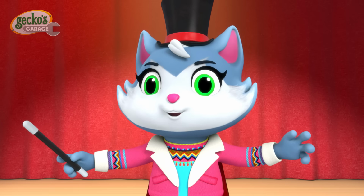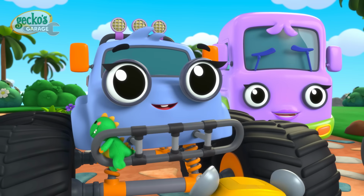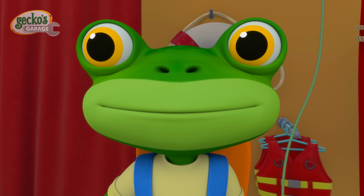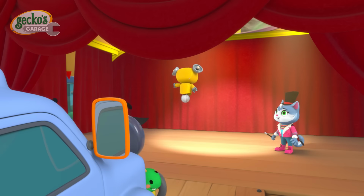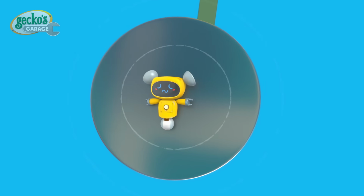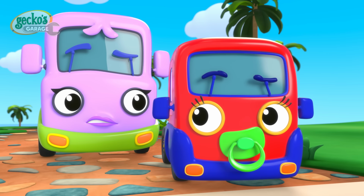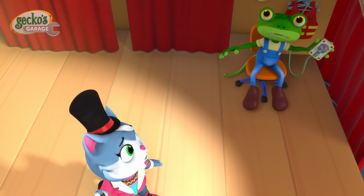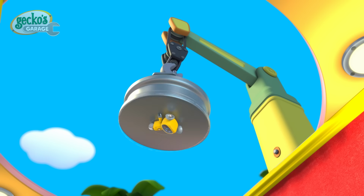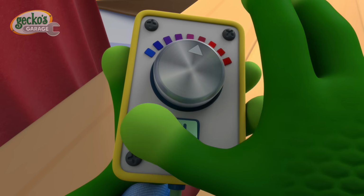Perfecto! Who's next? Molly! Prepare to float by magic! Not part of the show. We'll get you down, Yellow. I'll just turn off the magnet.